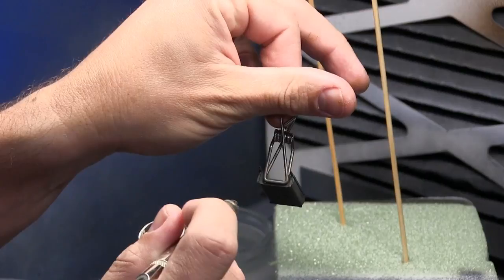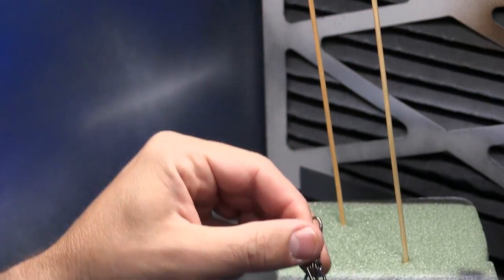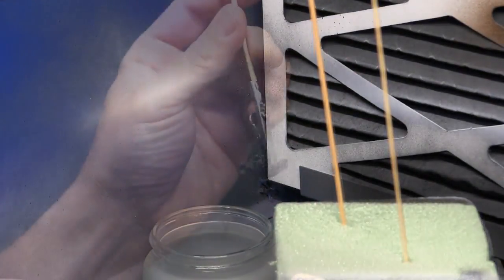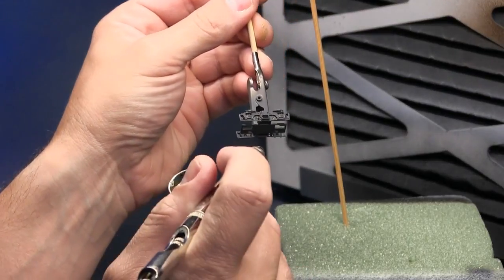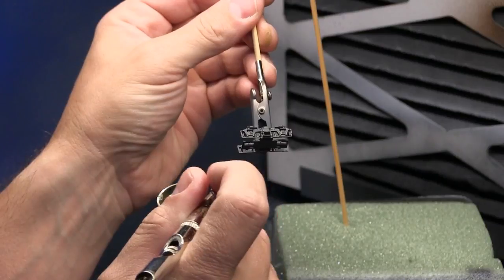And again, with this one, I'm doing lots of passes real lightly because I don't want to glob it up. I don't want to ruin the effect I'm looking for.